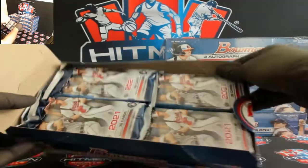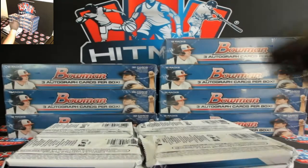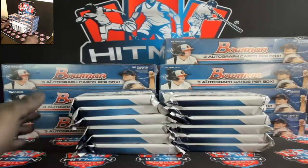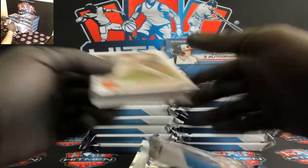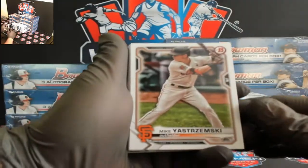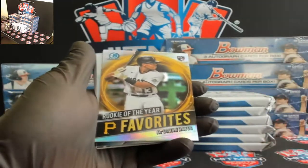So here's our 8 boxes, all the packs. We'll go through this one box at a time, of course, and as I'm scrolling through, I'll do one pack. The paper cards are going to the paper card spot, so I'll just scroll through these kind of quick, because otherwise the break would take an insane amount of time.